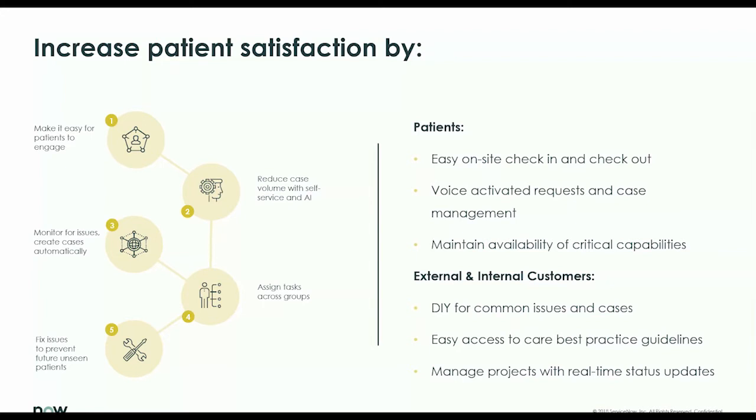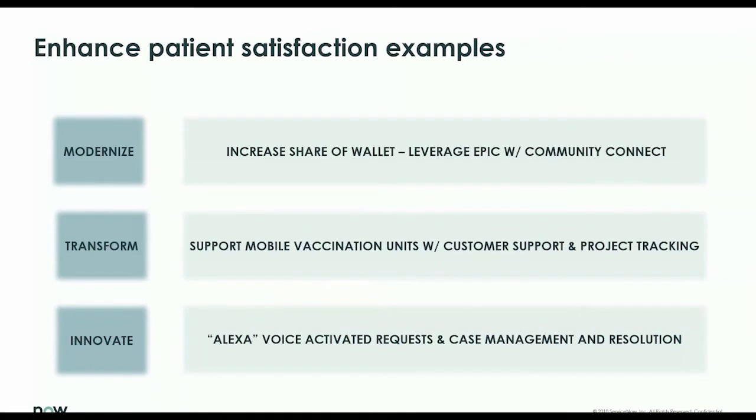And then, as we look at the external and internal customers, really it's easy access to the best care at the right time. If we want to move forward to the next slide, we've got really three pillars that we focus on. It's really, which phase do you find yourself as an institution in? Most people are in more than one of these buckets. Most people are in a modernize and transform phase of their business. When I go out and sit with our clients, they are moving their systems to the latest version. They're going to mobile, and they're also transforming the way that they do work.